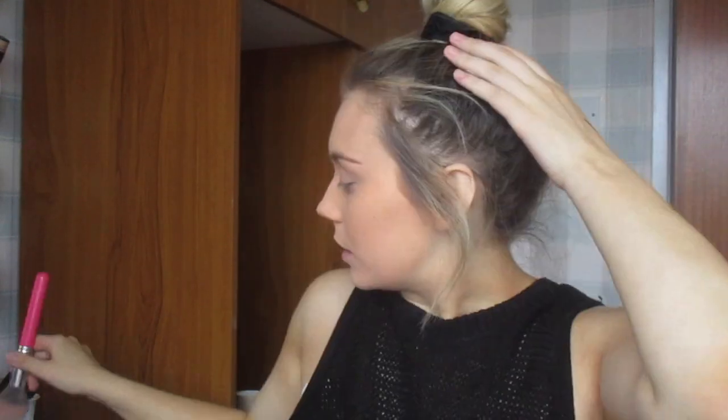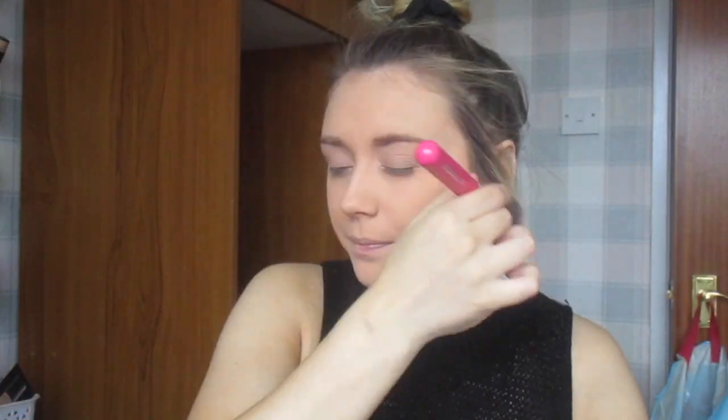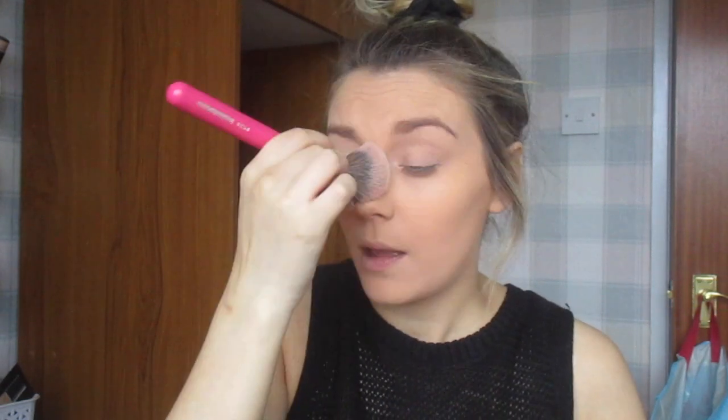Now that you've blended it in, I think patting it on looks funny. It's actually done a good job at setting under my eyes. I'm just going to take a wee bit and pat that on just to kind of set the foundation so it's not as liquidy feeling. Powder isn't too bad. Next time maybe I'll try pressed powder as well because I didn't order one of those.